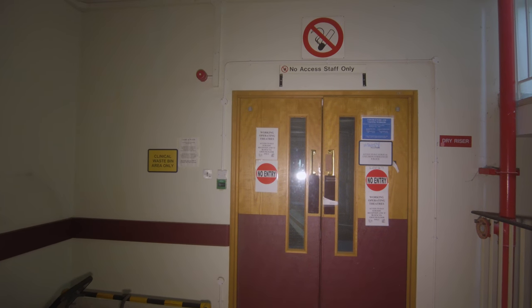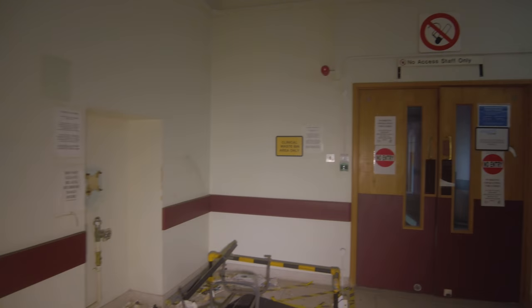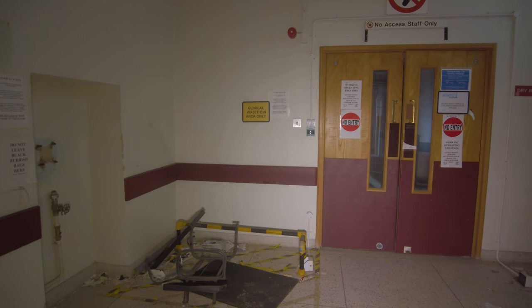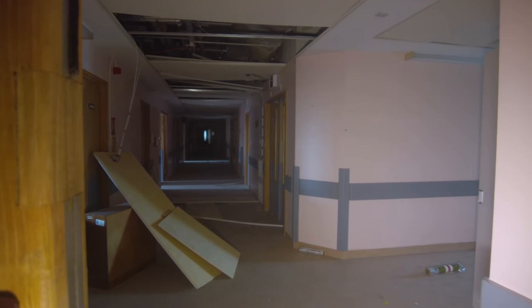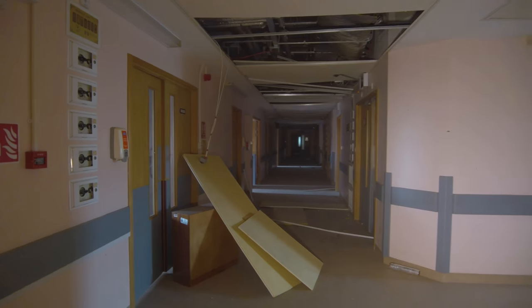It's people. What's that noise? It sounds like people. Did you hear people talking? Be other people in here. Yeah, this is wards. Operating theatres.